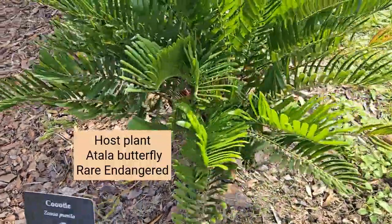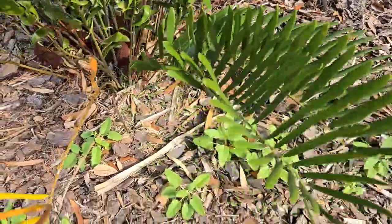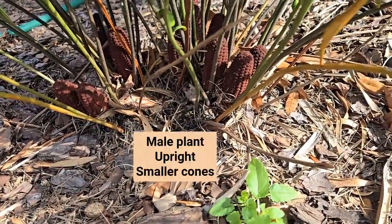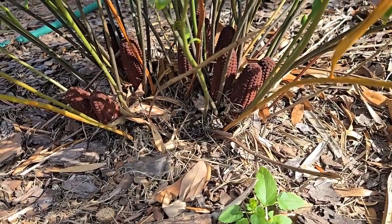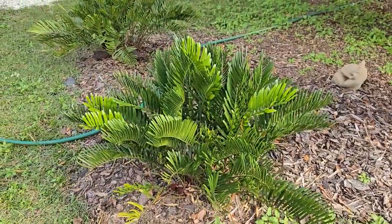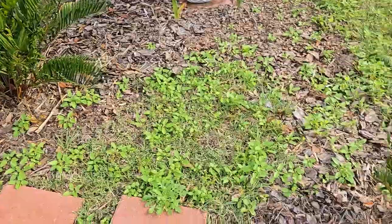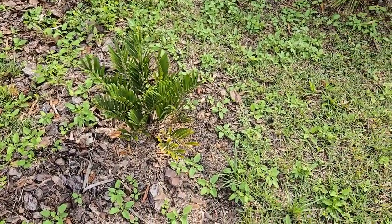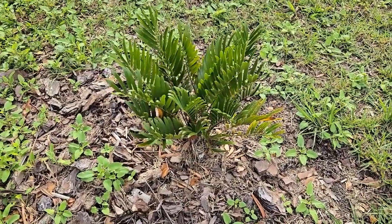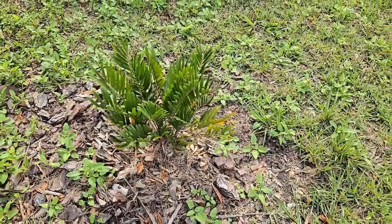In South Florida, it's the host plant for a butterfly. This one is all for producing the cones, and on the male plant, the cones go upright. They're smaller, and that's for the pollination. These plants now have been in my yard for 2.5 years. This other one, that's small, was a replacement for something that I had tried and it didn't work out. It's only been planted less than a year. So they do grow slowly.